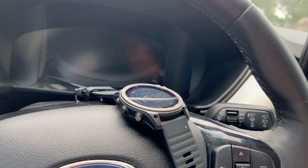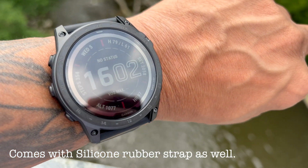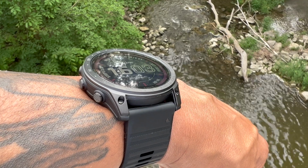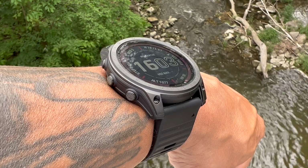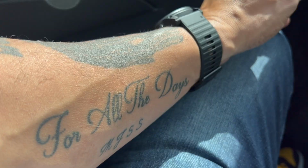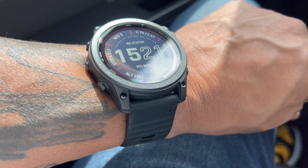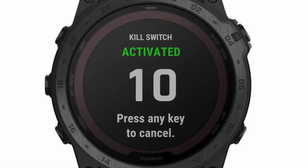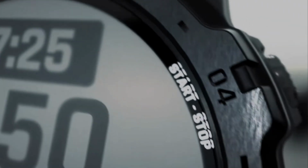But the thing is, with this Tactix Pro, you get both straps. So it actually comes with the silicone rubber as well. So I mean, perfect. Specialized tactical features including jump master mode. There's something wrong with jumping out of a perfectly good aircraft, to be quite honest with you. And it's not up my alley, but it also has waypoint protections and stealth mode, dual position format, preloaded tactical activities with a kill switch, so you can erase all the data in case the wearer gets compromised or captured or something like that.